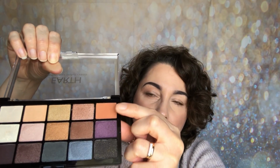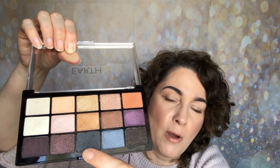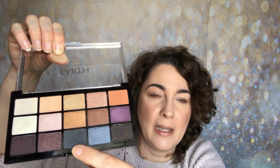Stunning. Now, from just swatching them, and I'll share the swatches with you in a moment, you've got this as a matte shade. So this will be your transitional shade. And then you've got more of a charcoal colour there, and that's one of those shades with glitter. But I don't think the glitter on that one is going to show too much.